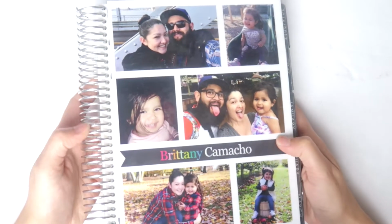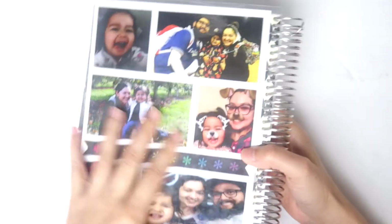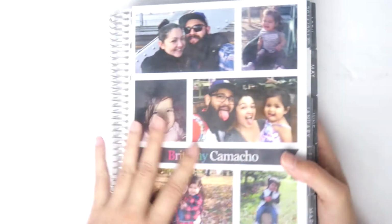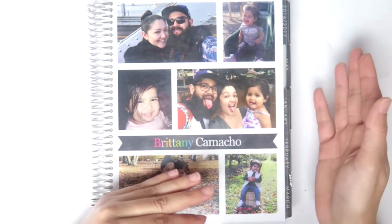I have the Erin Condren vertical neutral and the platinum coil. And then on the back, there's also more pictures of my husband and my daughter, my babies. But yeah, I'm just gonna do a fast forward flip through of everything and put music over it.